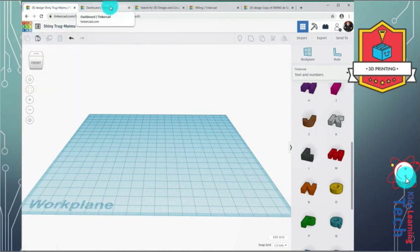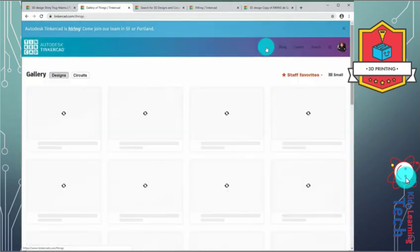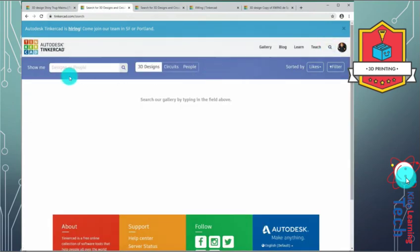So what I want us to do is go back to our main page, our dashboard, and I know a lot of you have done this. We're going to go to the gallery. If you haven't, just click on that bad boy there. And I want us to search for something in particular. We can get a little more creative with this in a little bit. Now, I've already done one, but let's go ahead and type in X-Wing.